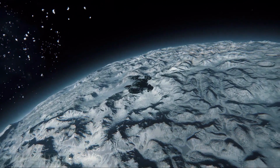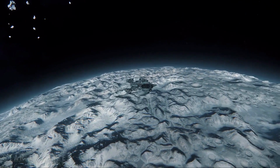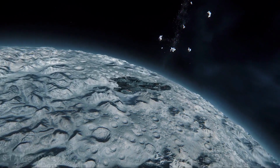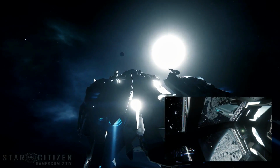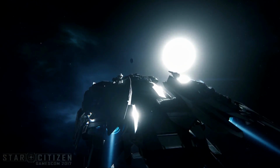The Aquila, on the other hand, comes with 4 size 4 weapons, 2 size 4 turrets, 1 actual turret, and the other is the science station that can be swapped with an actual turret, increasing the firepower. And again, if the stats are to be trusted, 2 size 2 missile racks that can carry up to 20 size 2 missiles.